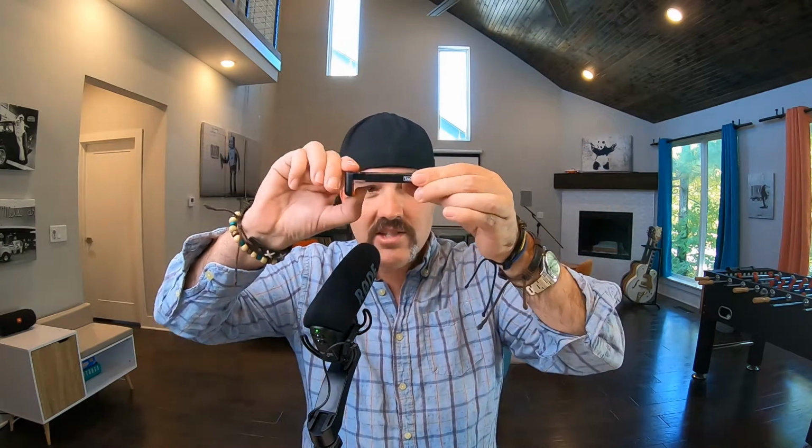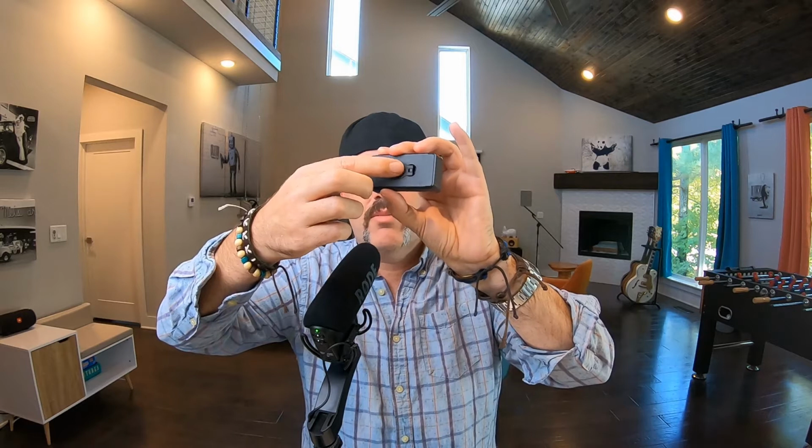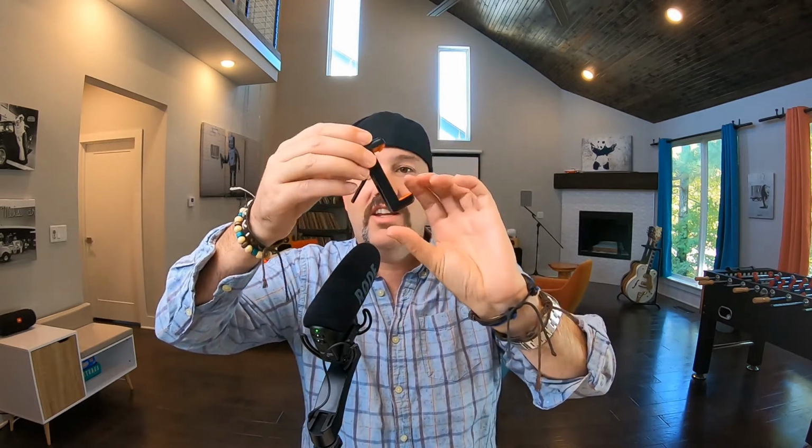Step 1, phone holder and tripod. You need one of these. You see this little springy thing. It grabs your phone. It screws into a tripod there. Also, you can flip this out and stand it up. There are a million different models of this.